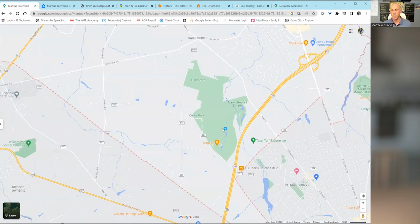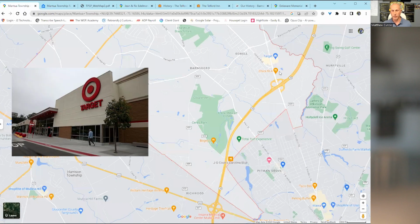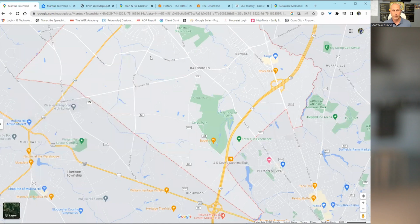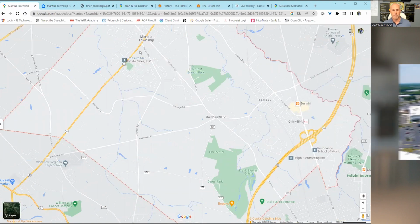When it comes to shopping, stuff like that, we have, what do you got here? You have Target, which is over here. Target's next to Lowe's, which is out here as well. And over on this side of town, you have, 45, you're gonna have Kohl's, Deptford Mall, and I think there's plenty of other shopping, smaller shops all around Mantua, but overall, those are the bigger places that most people go to.